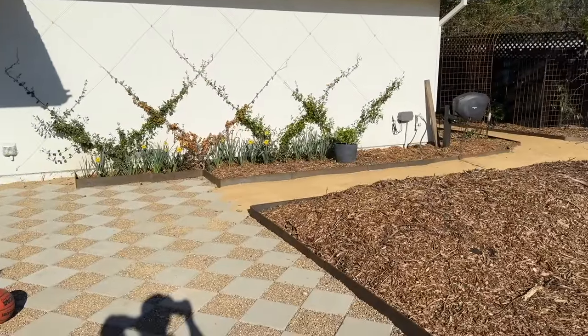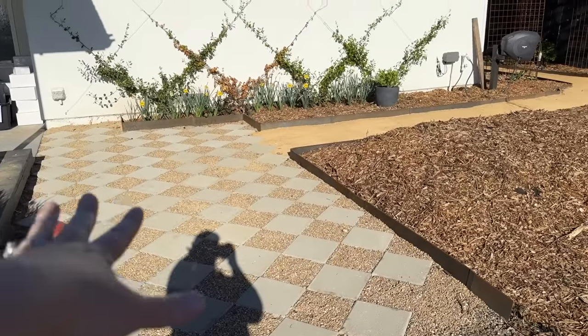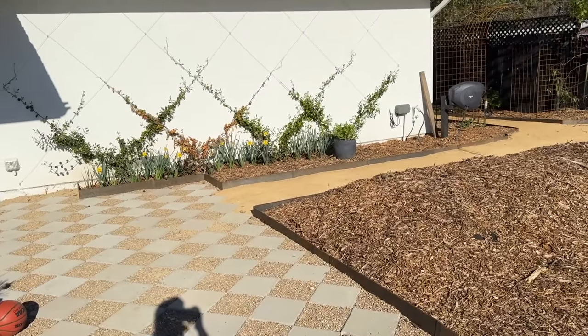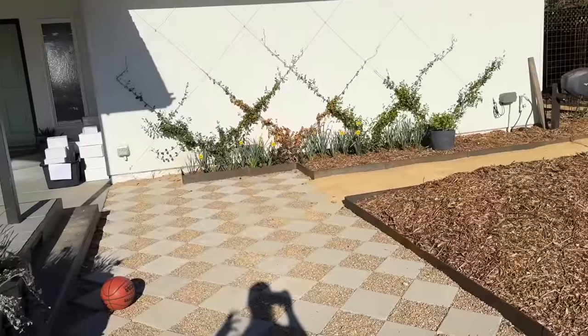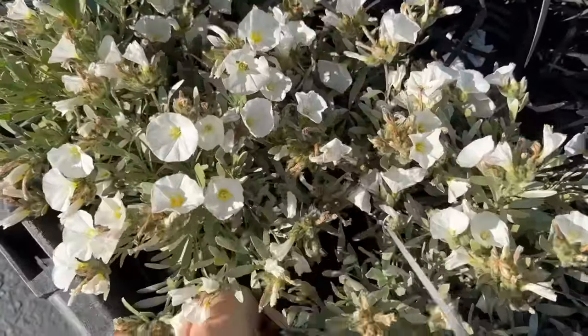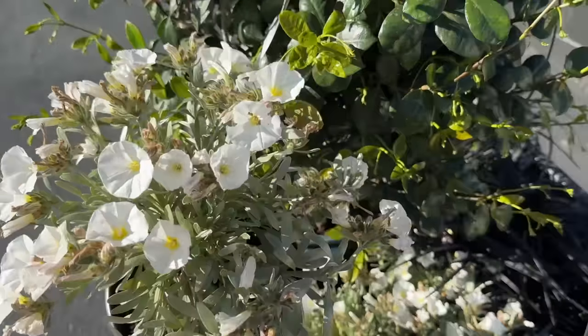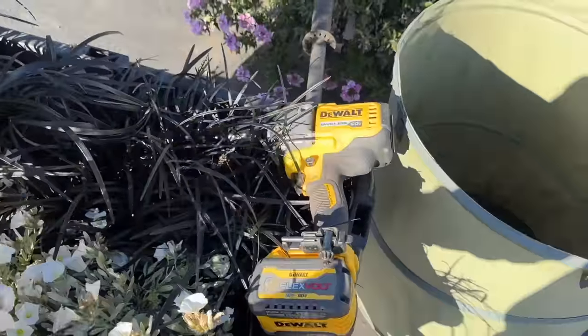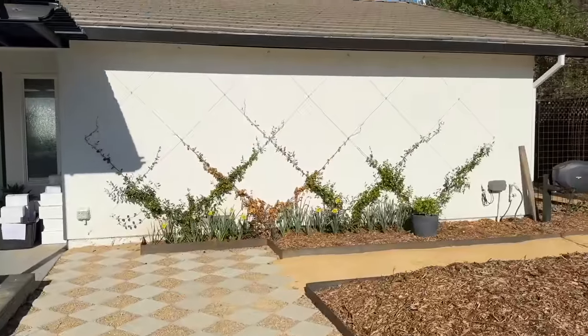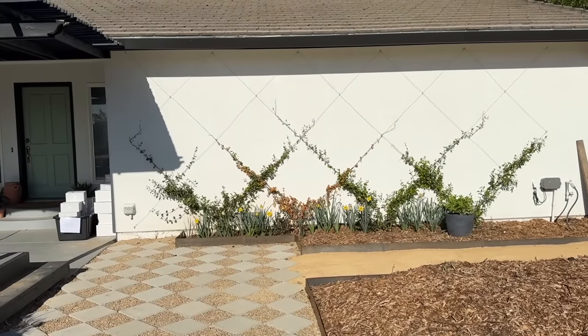I just think it'll look so cool. So basically I'll have this diamond patio right here, and then this will be a black and white garden with the white flowers of the bush morning glory and the black strappy foliage of the black mondo grass. Won't that be just the coolest thing? So anyway, I think I'll start with the espalier, carefully taking that out, and then I will start planting. All right, let's go.